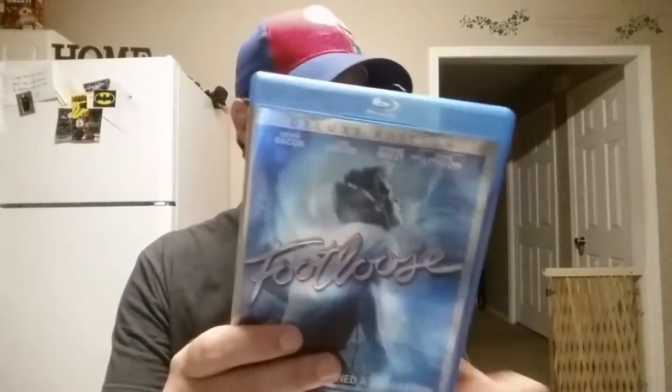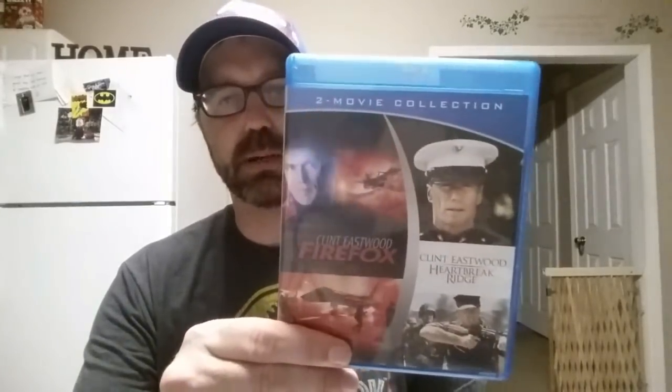Footloose, even though I do like this movie, I'm putting it on the bay, and it goes for around 14 bucks. We got a Clint Eastwood double pack here, a 2-movie collection, Firefox and Heartbreak Ridge. This goes for around 13 to 14 bucks. And like I said, I picked it up for $2.